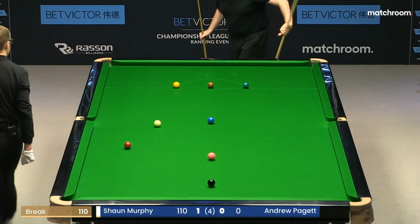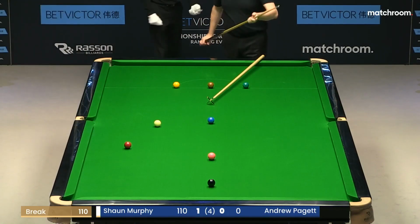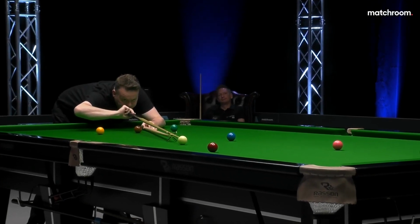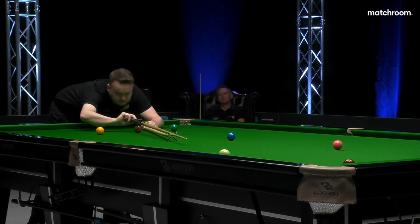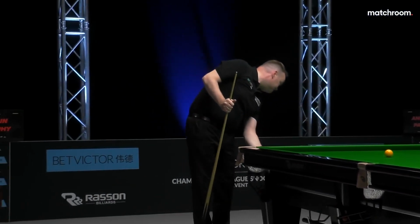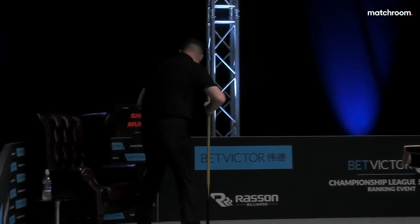Yeah, that shot there tells us that Shaun Murphy is in good form. He's played to perfection. Well, not to be for the total clearance. He'll be disappointed not to go on and make the 145, but 110, it was a lovely break. He's fully in control.